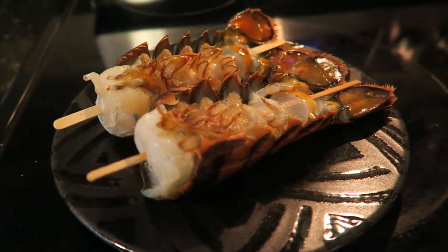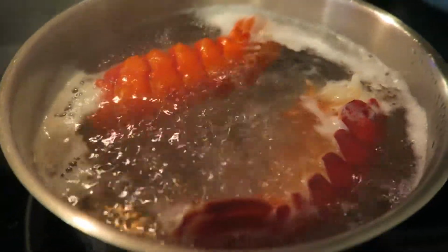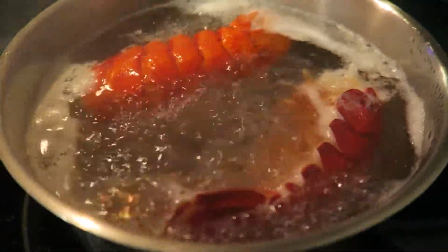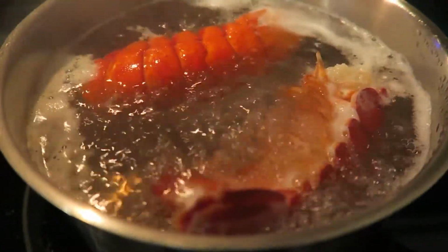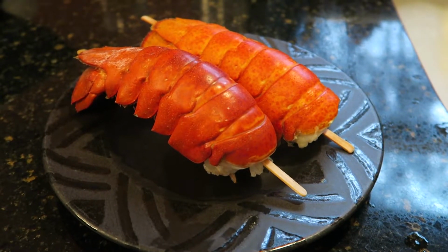Yum. Let's get it going in the boiling water. We were talking about how funny it is, how the shells turn that bright color almost as soon as they hit the water. And you can tell they're trying to curl up because they keep moving, but they can't because of the sticks. There's the finished product.